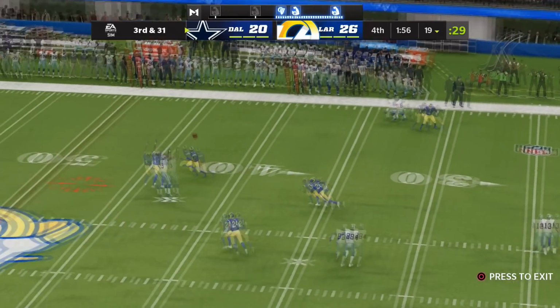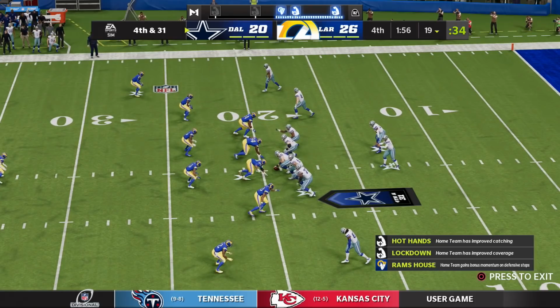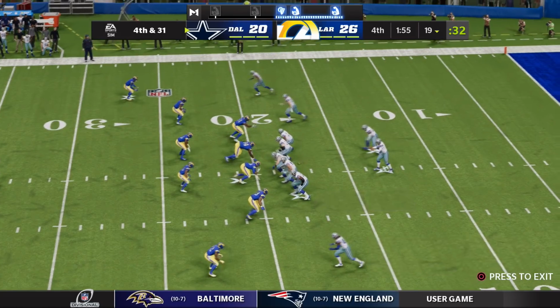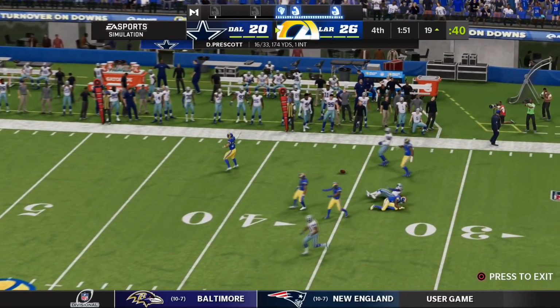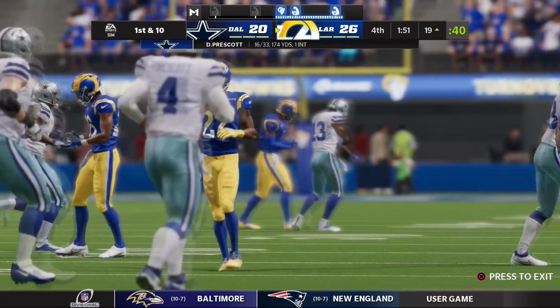Dak's gonna throw it over the middle, incomplete. I don't even think this could be an upset, because the Rams on paper are just as good. The running back might be a little bit worse, but hey, their defense is phenomenal. They force the turnover on downs.